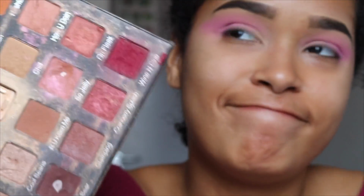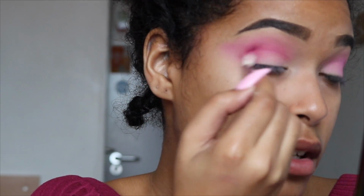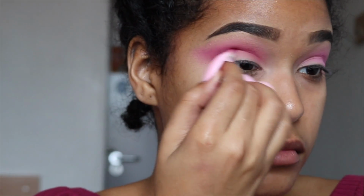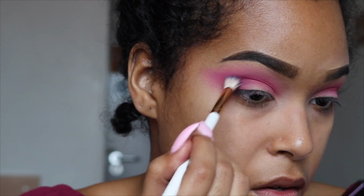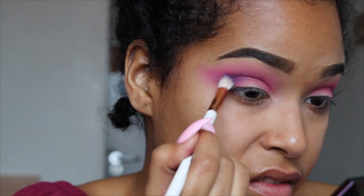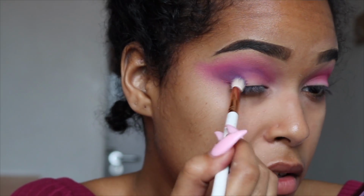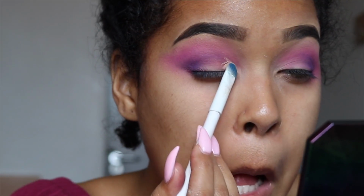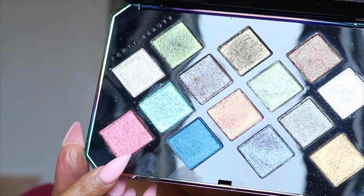I use what's left of my Violet Voss Holy Grail palette. Do not judge me. And I'm going to be using that cranberry shade, Wine and Dine. And I'm using the Juvia's Place Magic Palette, and I am using that deep purple color, and the name escapes me right now. It's the only dark purple color in the palette. So now I'm just going to cut my crease and get ready for this Fenty palette.